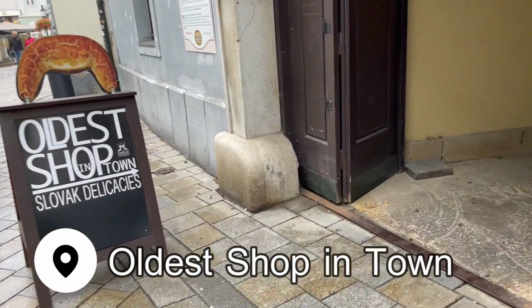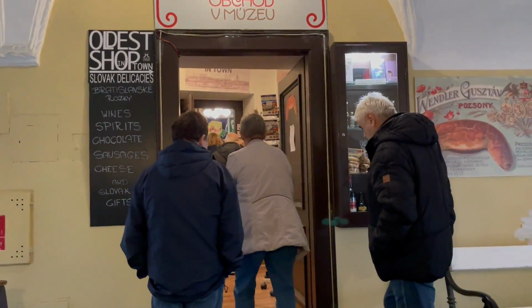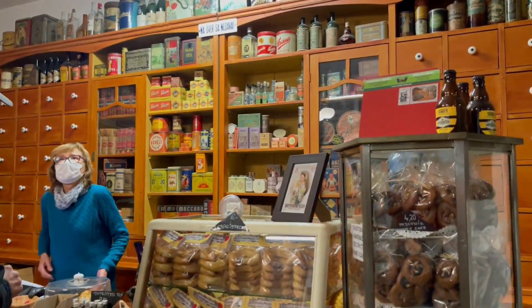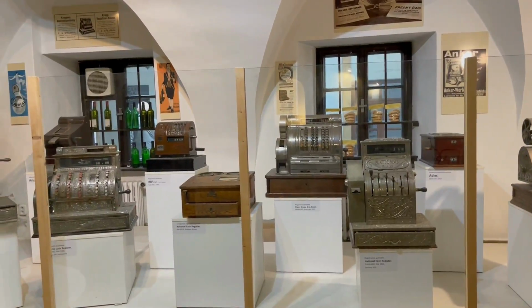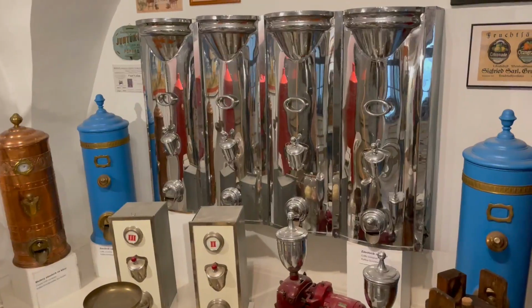My first stop in the old town was the oldest shop in the city. It's known for having lots of local foods and drinks, as well as some souvenirs, and it also has a small and free museum to check out with old cash registers, scales, and other quite random things.